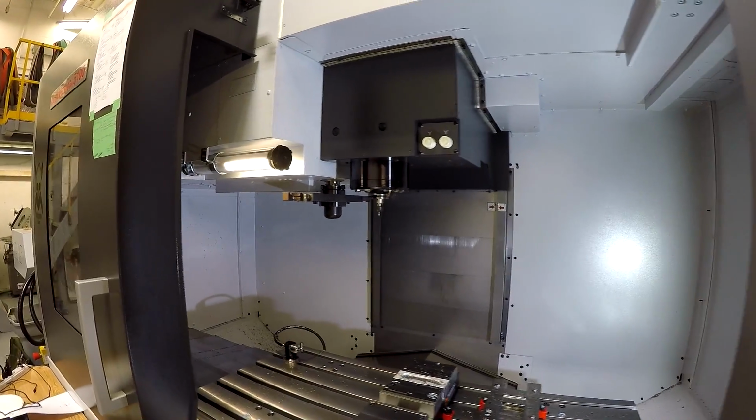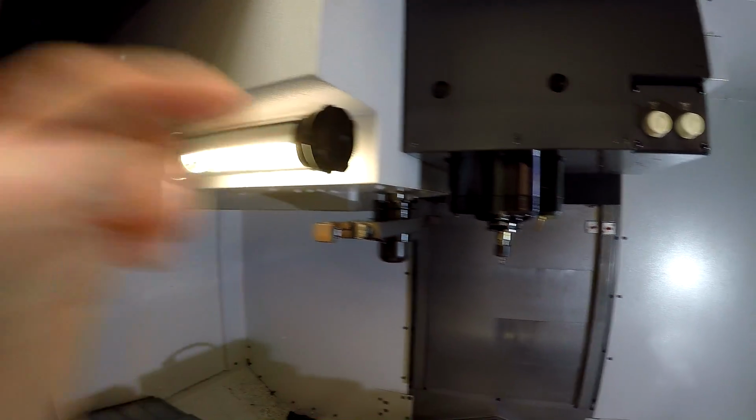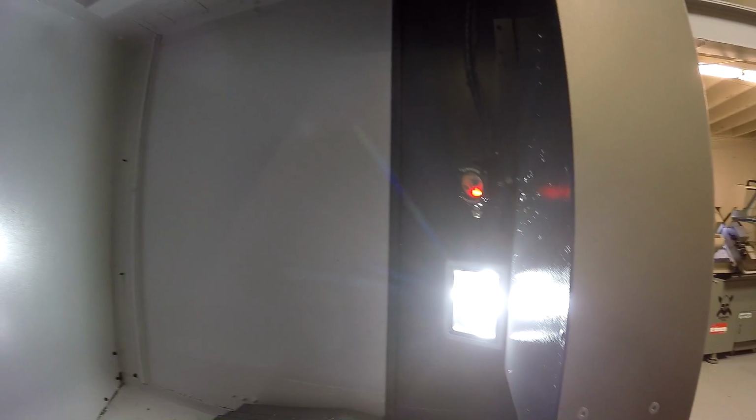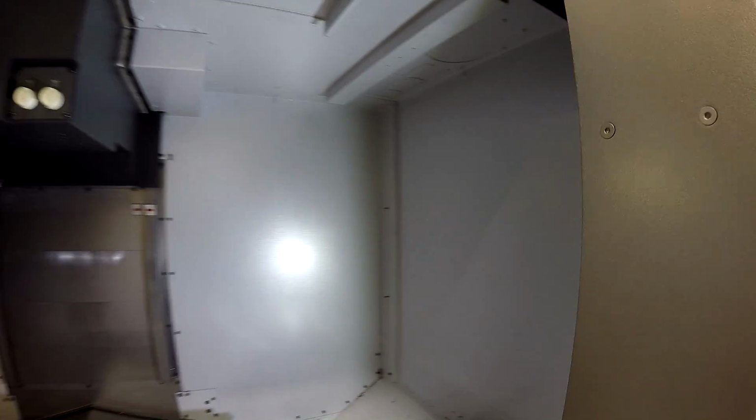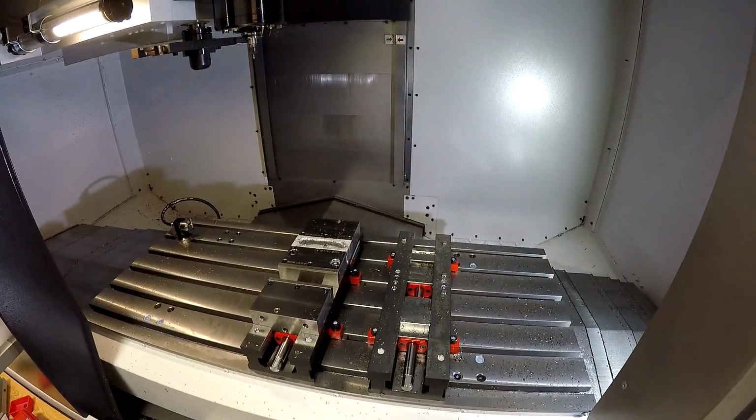I wish the lighting was a little bit better. Other than that, I love it. I mean, this is the only light that's in it. We installed that guy over there, which helps a lot. If we had a couple more of those, then it would work great.